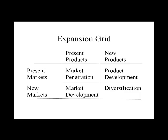You could sell your existing products to new markets. That could be new countries, going global. It could be finding a new target group, selling it to senior citizens, selling it to teenagers, selling it to the preteen market, in a slightly different variant. But again, opening up new markets, looking for a new group who needs and wants our product.